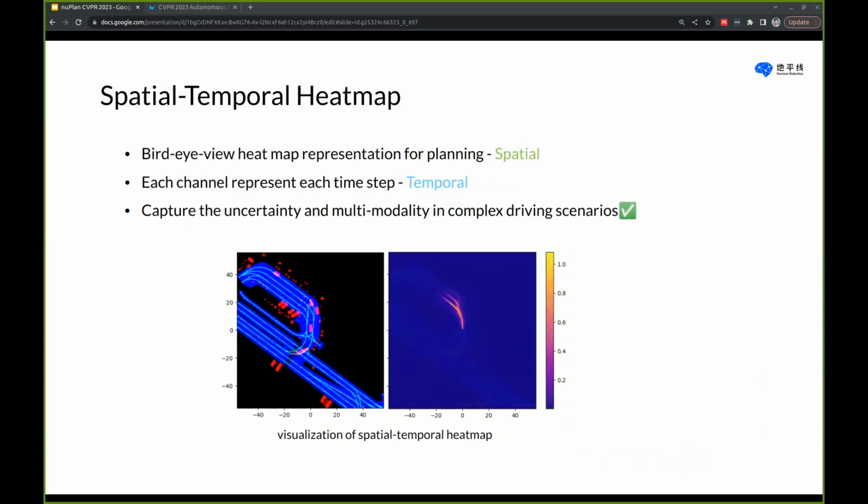As shown in the image below, we represent a planned trajectory using a spatial temporal heat map, where each pixel represents the probability density of the ego vehicle, and each channel represents the probability at different time steps. This representation effectively captures the uncertainty and multimodality in complex driving scenarios.